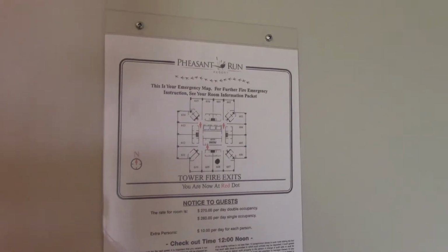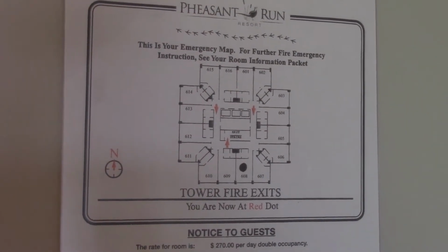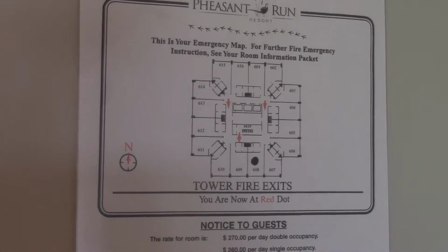First thing I like to do when I get into my room is check the back of the door for the fire escape map. This is a great resource for telling you where you are and where your nearest fire escape is. Take a look at it, commit it to memory, it's an important thing.